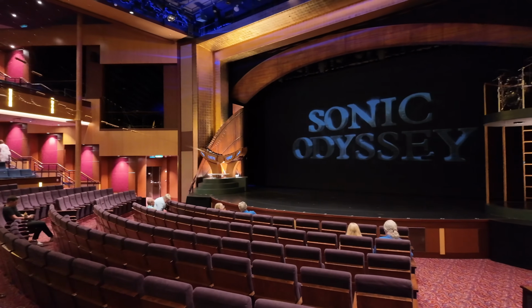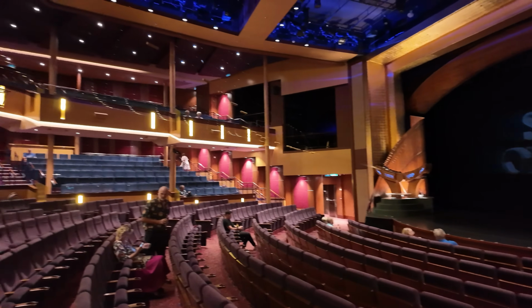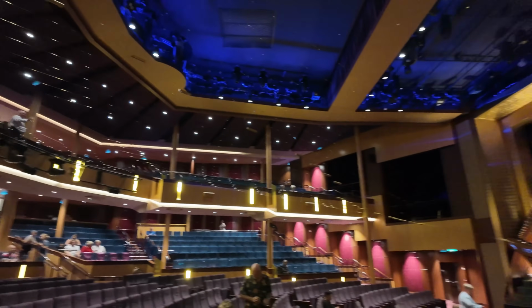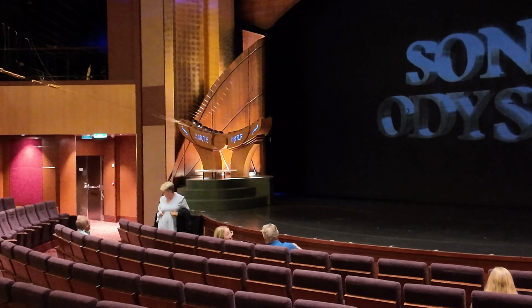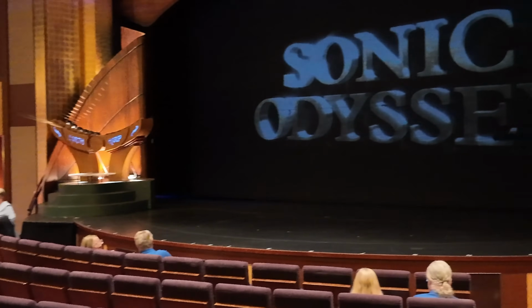Tonight's show, Sonic Odyssey, features one of only 2 earth harps in the world, and the strings probably don't really come through on camera. Oh yeah, they come through on camera, perfect. One of only 2 earth harps in the world. And the guy that plays it is one of only 5 people who know how to play the earth harp. That is so cool. So it's very exclusive to Quantum of the Seas.